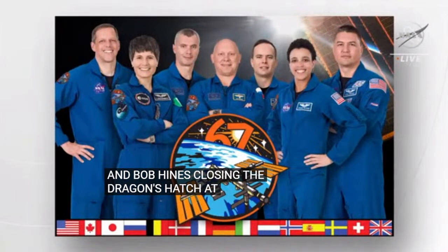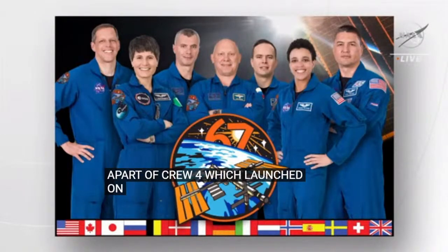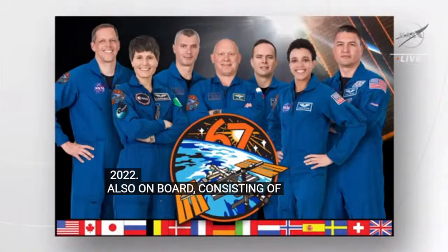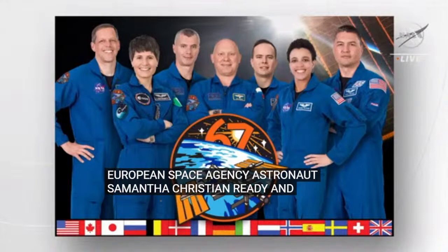Watkins and Hines are a part of Crew 4, which launched on April 27, 2022. Also on board, Expedition 67 consists of NASA astronauts Kjell Lindgren, Bob Hines, Jessica Watkins, and ESA, or European Space Agency, astronaut Samantha Cristoforetti, Russian cosmonauts Denis Matveyev, Oleg Artemyev, and Sergei Korsakov. Crew 4 is scheduled to return to Earth later this fall.